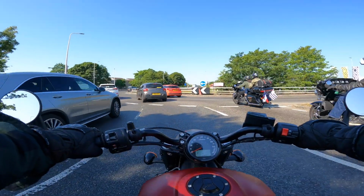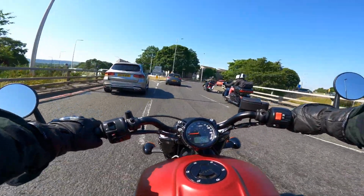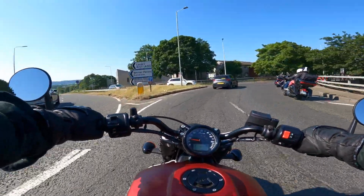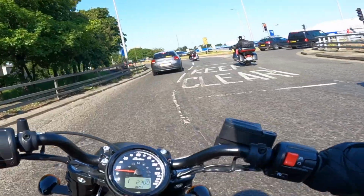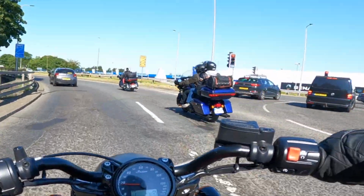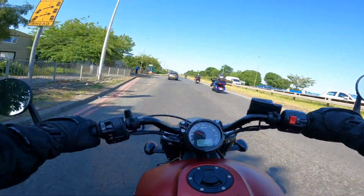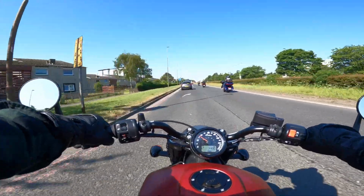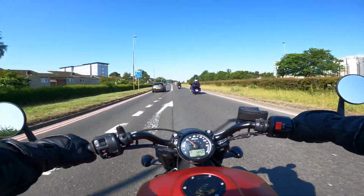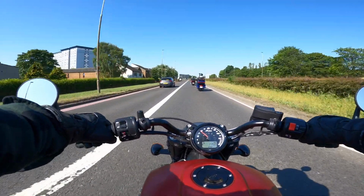Yeah, definitely it feels fast, it feels light, it feels so flickable in all these corners here. It really encouraged me, possibly badly, to go faster and really push it. This bike made me want to push harder. So I've got the Harleys passing me on the right, and I was just thinking I could absolutely smoke these guys with this bike. Even at just half throttle, this bike just pulls so hard.